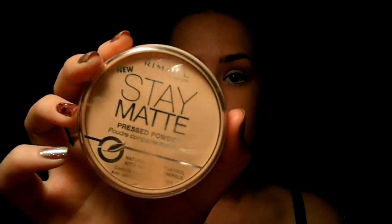The powder that I use to set it is the Rimmel Stay Matte powder. You can see the label there, and I got it in transparent so that I didn't cake on more coverage after I went with light coverage. You know what I mean? It kind of defeats the purpose if you have light coverage but then you put on a powder that's got colour on it.